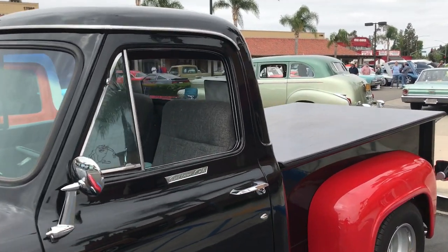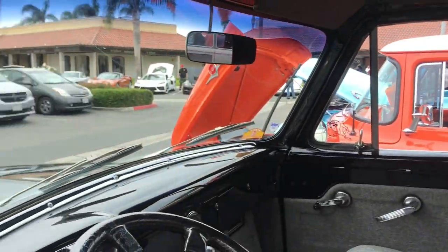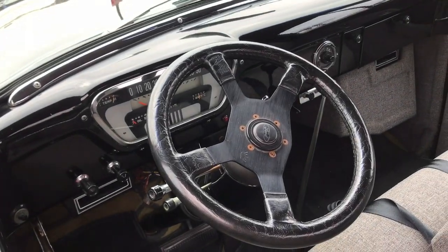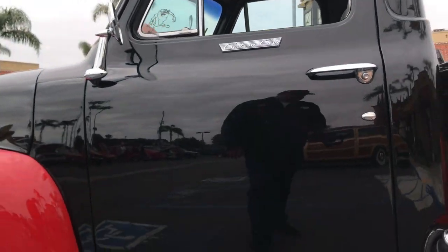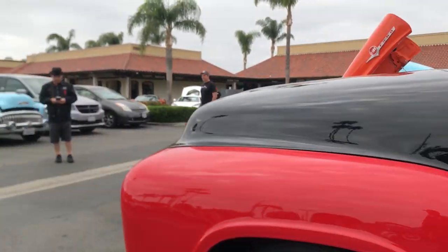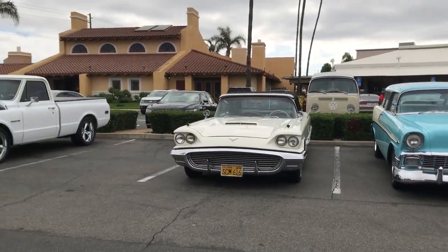Another really nice one. Got some nice high back seats. Huh, Grant GT wheel. I'm a little surprised by that. But he's got an original dash and everything in here too. Nice truck overall. We've seen this one a few times. Let's swing over here. Got a 56 Bird.